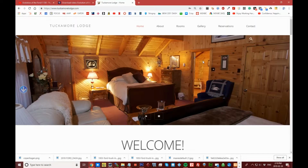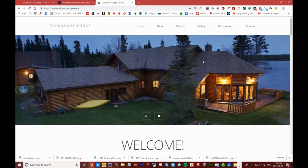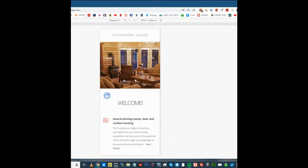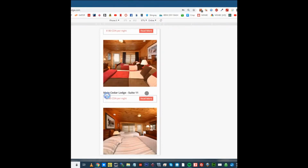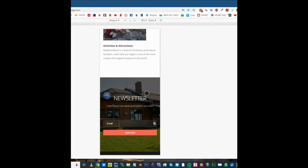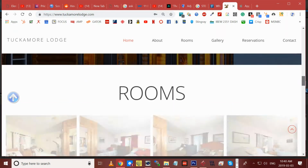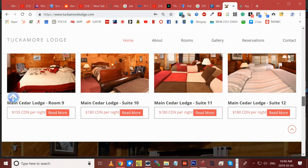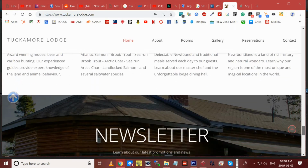Let's take another look at the Tuckamore Lodge website. Isn't that beautiful? Faster internet speeds are allowing for full-size homepage slideshows. The photos are selling the place. Now look how beautiful the mobile website is. Everything just scrolls beautifully and fits in just as beautifully as it does in a desktop or an iPad. See the beautiful effects here and how everything just animates into the screen. Transition effects are incredible on today's website, especially using this Elementor.